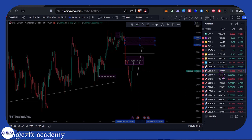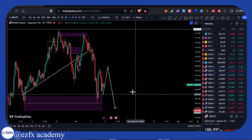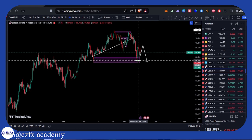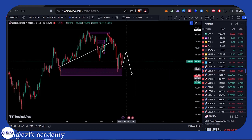All right, let's go up next into GBP JPY, another fan favorite. As you can see, I think for a while now we've been talking about the fact that GBP JPY would be bearish. I've gotten to see some level of sell on GBP JPY. For this week, however, I'll be watching for a little bit of a buy.